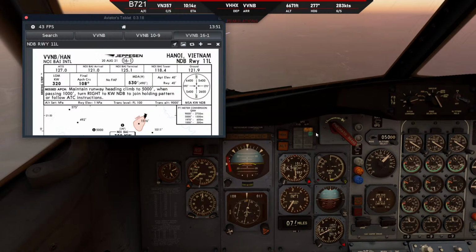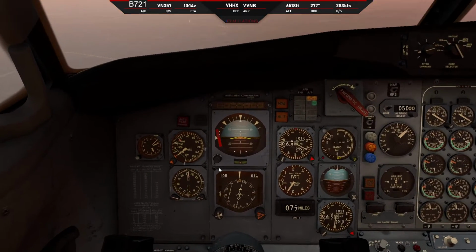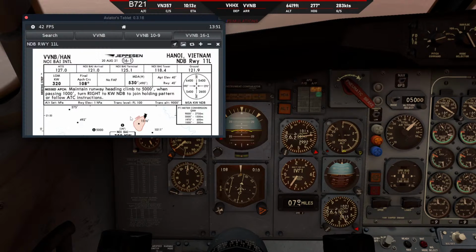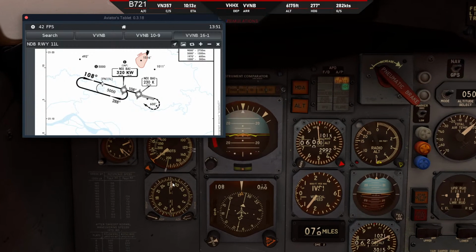All right, so now we've got a couple of things going for us. This will be a practice approach, so I'm not going to cheat. I won't be looking outside too much. This is the plan: we're in heading mode, and this is just our runway course as a backup. We are flying directly to the Noi Bay NDB, which is on ADF-1. So I'm using this instrument for navigation. Right now, I'm on about the 280 bearing to the station.